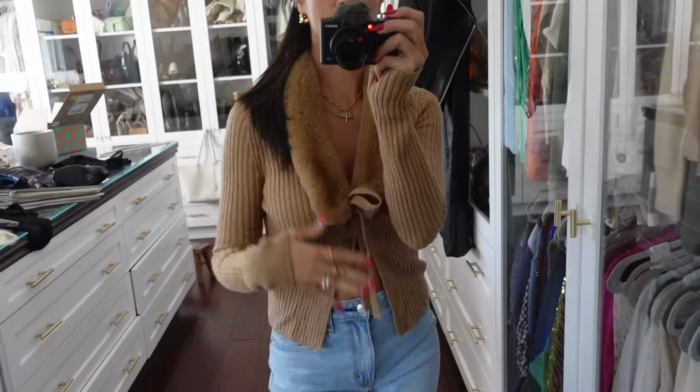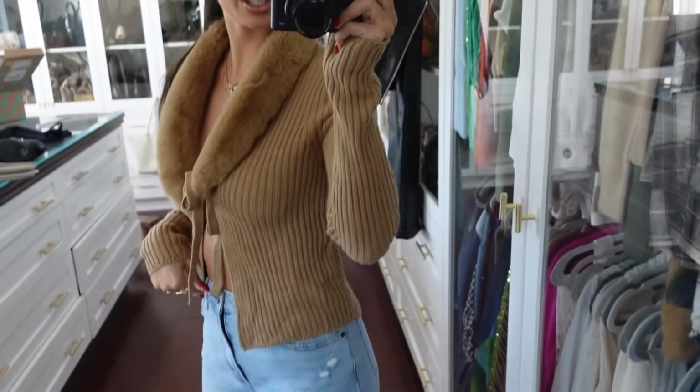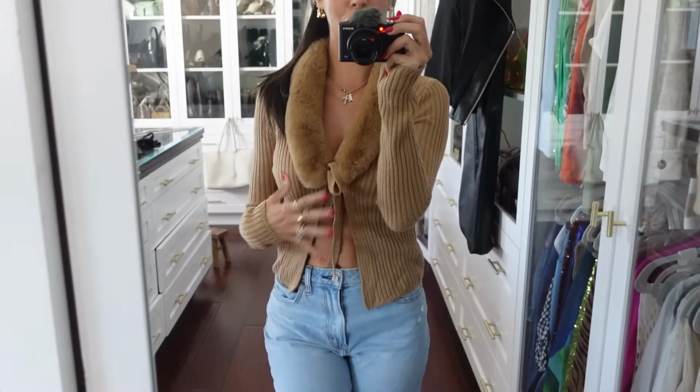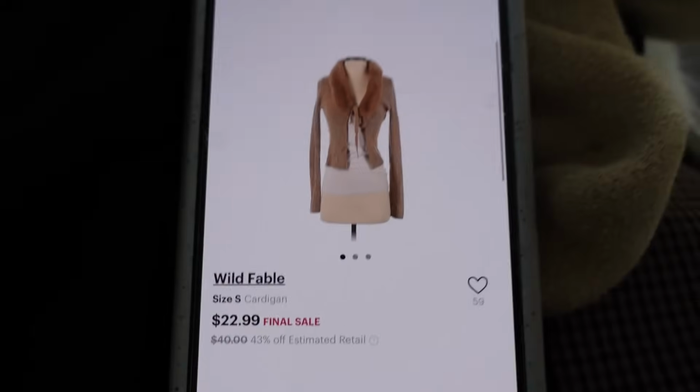Next, I got this adorable sweater with this fuzzy collar on it. I just think it's so cute. I'm wearing it with the jeans, but it's so cute and cozy, and I got it for a really good deal. You can also put a tank underneath it if you wanted to. Originally around $40, I got it for $22.99.